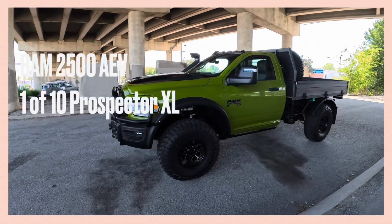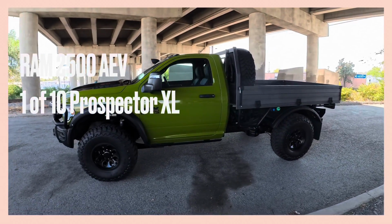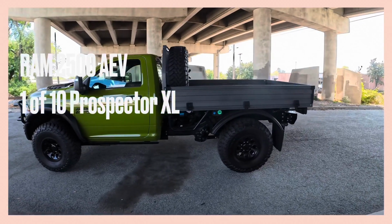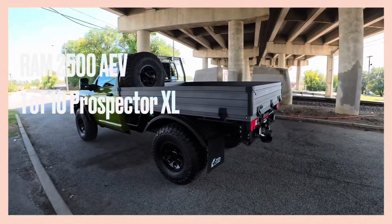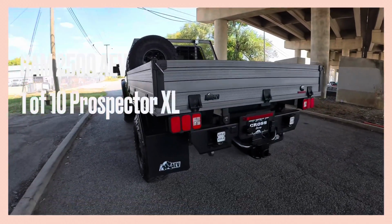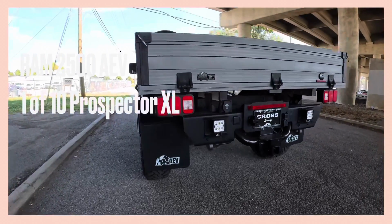Today I received a 2023 Ram 2500 Prospector XL tray bed built by AEV. This unit is designed to inspire and built to perform, equipped with tons of AEV upgrades, including AEV mud flaps, AEV badging all around, AEV front and rear diff covers. They also upgraded the fender flares.